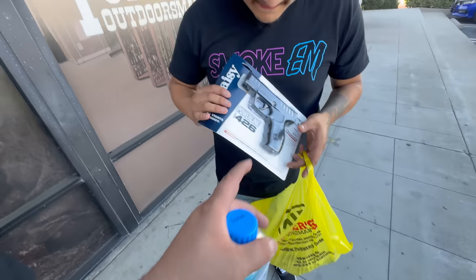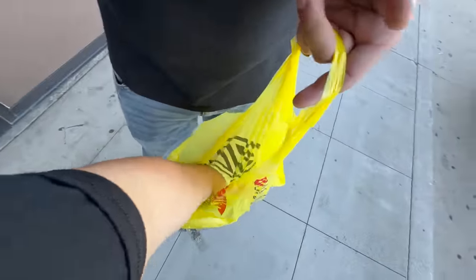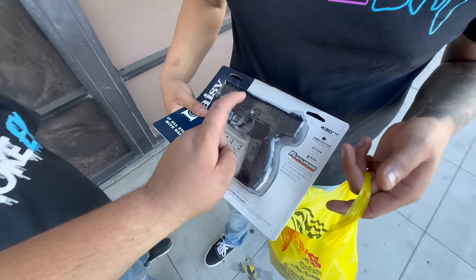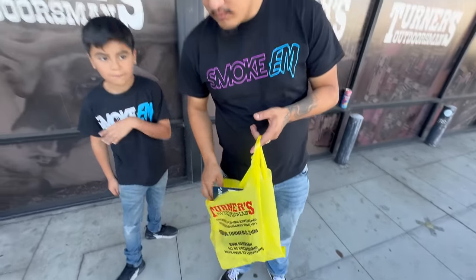Guys, if you guys are watching, this is not a real gun. It's an airsoft gun. You need a little CO2 tanks. Where are they at? Right there. Look, guys, little CO2 tanks. And then you put little BBs in there. They're pellets. No, they're called pellets?